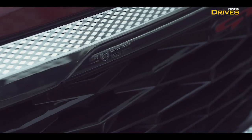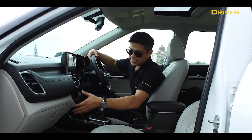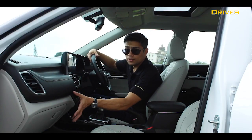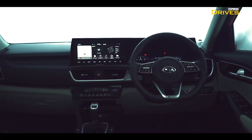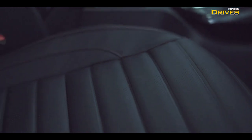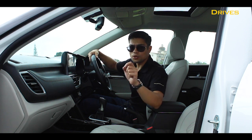Now the variant that we are sitting in right now, this is the diesel one, this is the Tech Line. But if you opt for the GT Line with the 1.4 GDI, well, the difference in dashboard is that while you have a dual color tone here, you get an all black interior there. So everything around here is black, even the seats are black, the seat pattern is different, and there is a lot of difference in features as well, which we will talk about shortly.